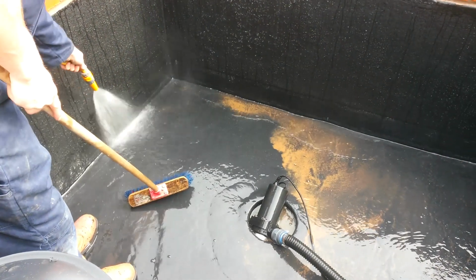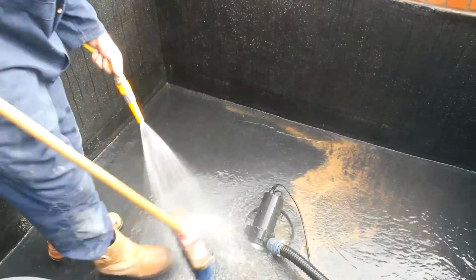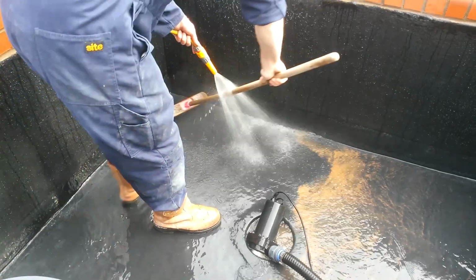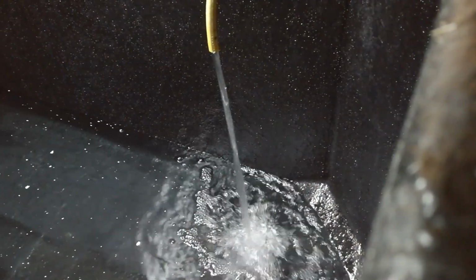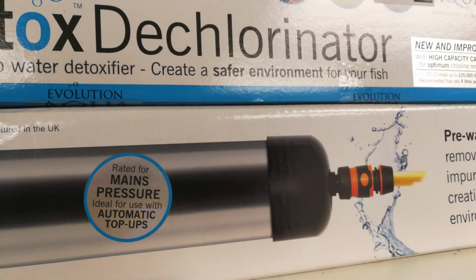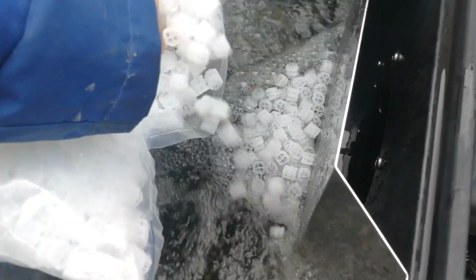When your new pond is ready, clean out any mess from the construction stage, such as mortar or rubble that may have fallen in. Fill the pond with fresh, clean water. Add some dechlorinator treatment, or even better, fill it through an inline dechlorinator and run the pump and filter for 24 hours. This will ensure that any chlorine has been expelled.